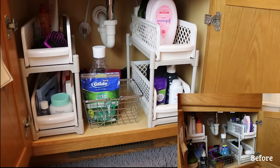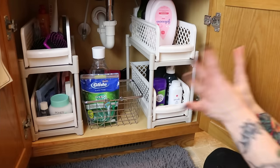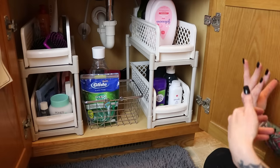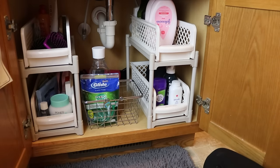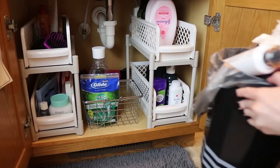And here is the after of underneath my bathroom sink. Oh my, it looks so much better. This is stuff that goes under the bathroom sink because this is the stuff that we reach for the most after the shower. So I think it looks really good. It looks a hell of a lot better.